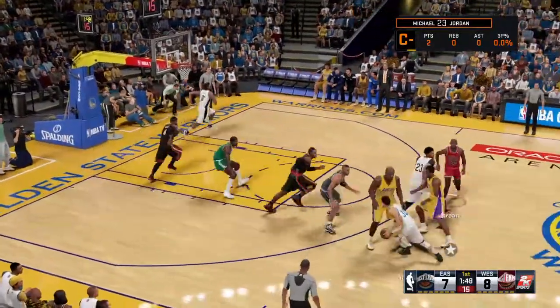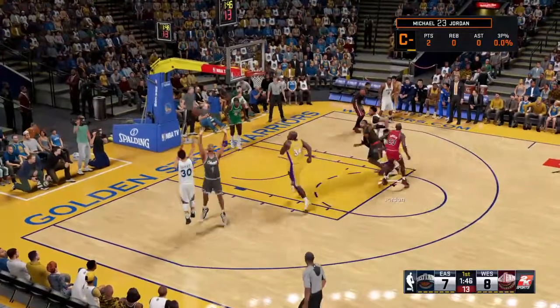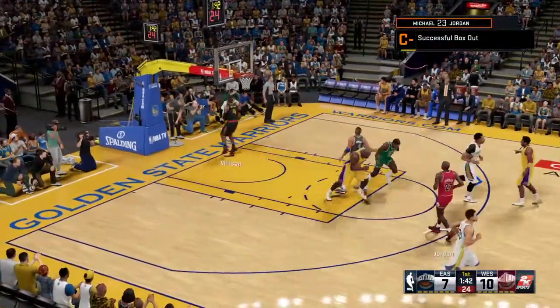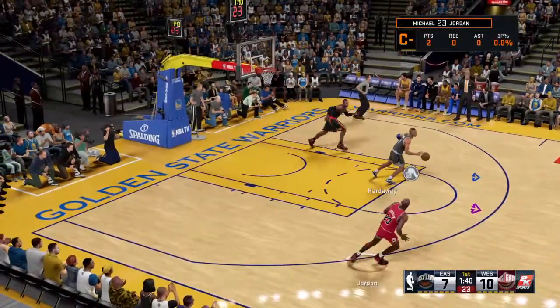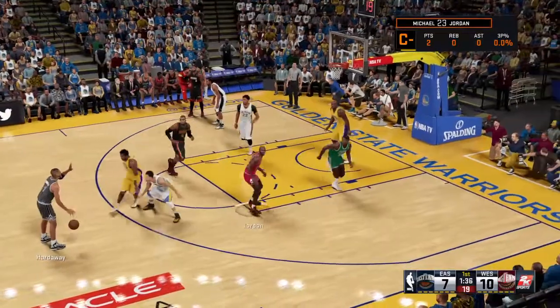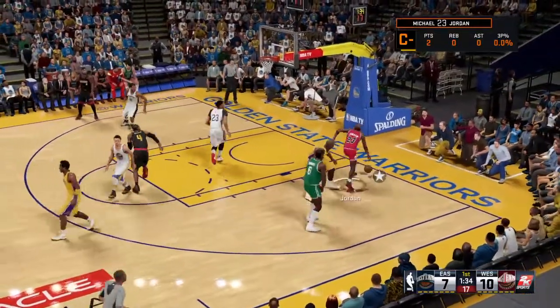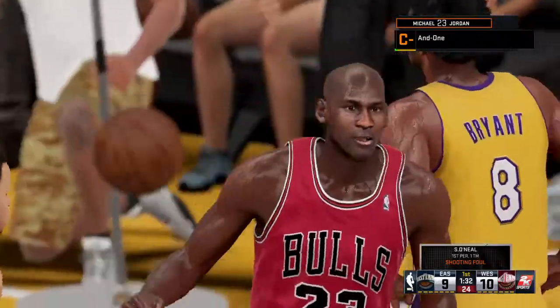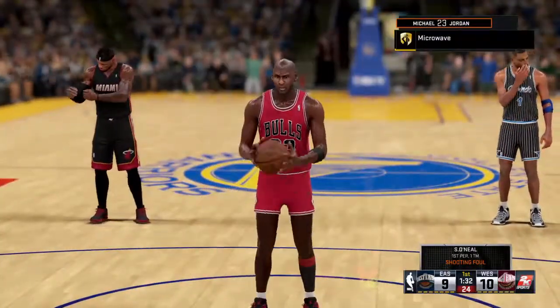Curry dishes to O'Neal. Goes up on the wing. Nice jump shot. Good. There's 1:40 left to play in the first quarter. Michael Jordan on the wing. And they're going to count the bucket and send him to the line. It could be a 3-point play.